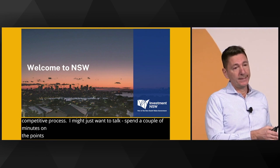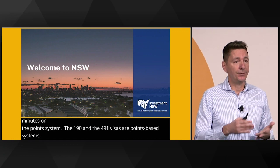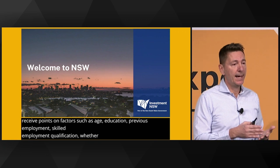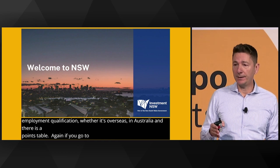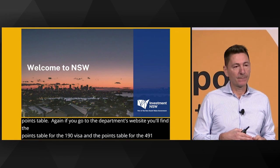The 190 and the 491 visas are point-based systems, right? So you receive points on factors such as age, education, previous employment, skilled employment qualification, whether it's overseas or in Australia, and there is a points table. Again, if you go to the Department of Home Affairs website, you'll find the points table for the 190 visa and the points table for the 491 visa, and you can assess yourself on how many points you have.